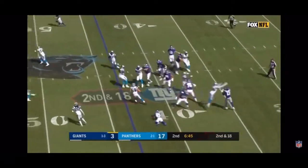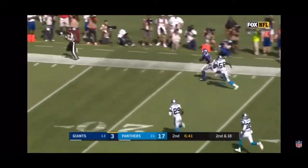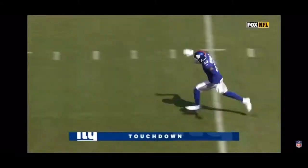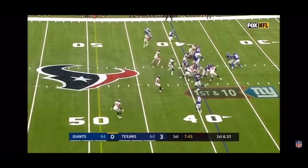Here's Beckham looking to throw. Wide open, it's Barkley. Inside the 20, still going. Into the end zone, touchdown. The 39-yard line. Giants opening possession.